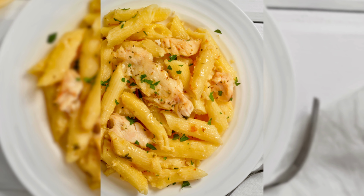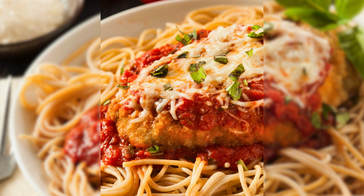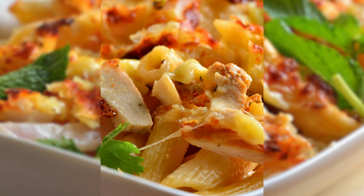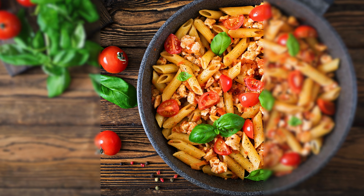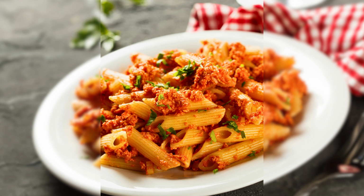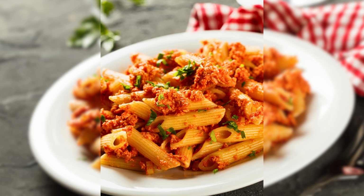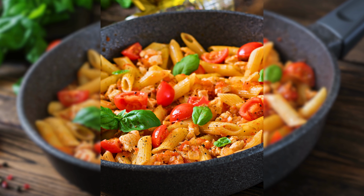Craving something baked? Our chicken pasta bake is a must try. Just wait until you see that golden bubbling cheese. If you are a fan of tangy tomato sauce, this one's for you. Dive into the world of chicken pasta with a rich tomato twist.